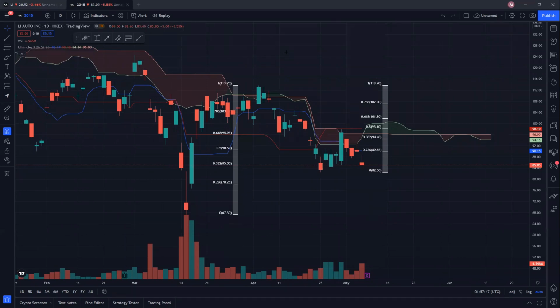So let's move on to the one listed in Hong Kong, and this ticker is 2015. So it's a very similar pattern. It started at a low of 67.30, and then we went to a high of 113.7. We started to pull back, and you can see that this 61.8% at 95.95 acted as a temporary support. We went back up, but we were rejected off this blue conversion line. So it acted as a very strong resistance here for this Li Auto 2015.